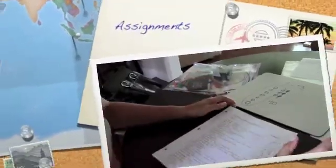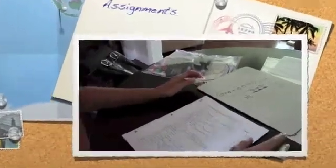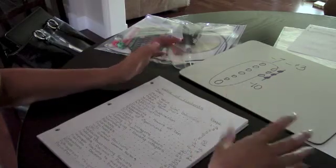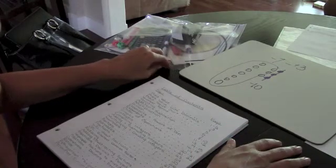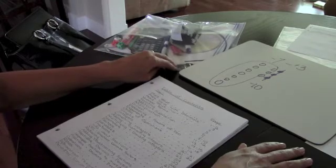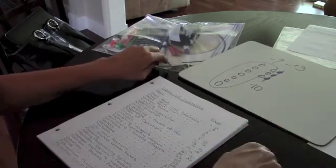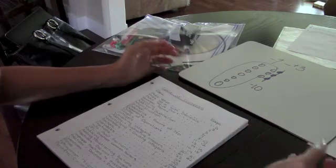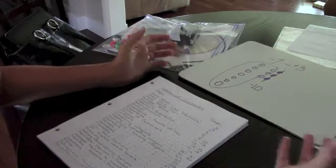I am not a big believer in homework, especially homework in math, because for those kids that are anxious about it, it's so stressful to get through just a normal math class. I don't want to have that stress carry over at home. So I try to make assignments really user-friendly, and I really try to get information from the kids.